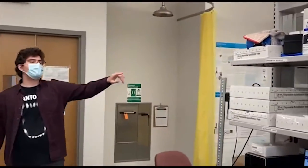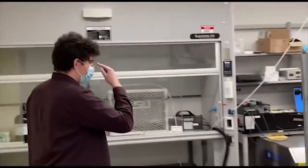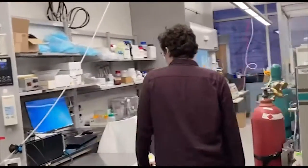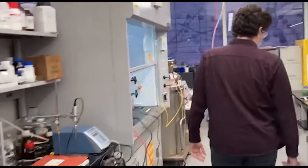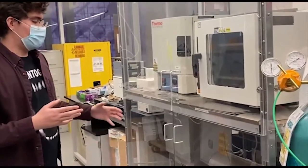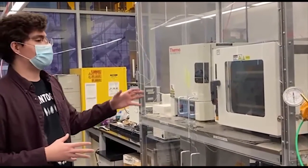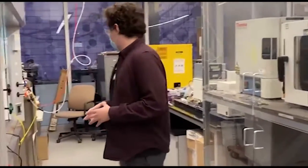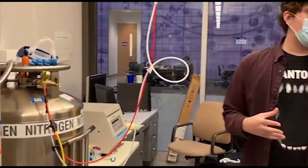We have two fume hoods for synthesis. This RF system for characterizing magnetic nanomaterial, which Natalia will go over briefly. Another fume hood, we do most of our synthesis in here. We have different types of pump that allows us to dry and synthesize material in both air and under nitrogen, under inert condition, or in vacuum. And we have a centrifuging system for our washing steps.